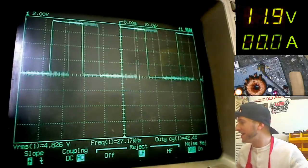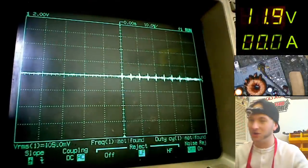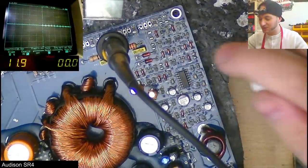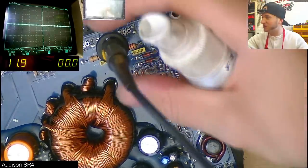Now I wonder if I drastically cool down that circuit quite a lot. Let's take some isopropyl alcohol. I don't have any freeze spray, but let's spray isopropyl alcohol on these components and blow on it to really cool it down.